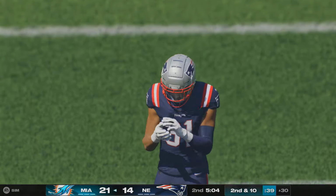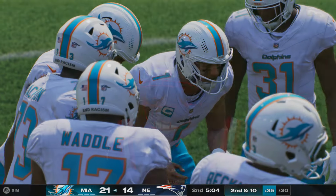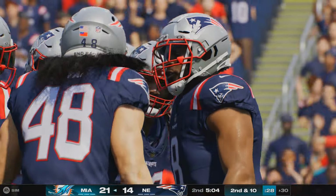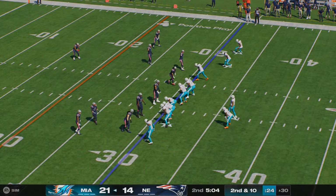And that went to the right side and incomplete. And not a common sight, at least on this drive. A momentary setback, though, for this passing game that has been moving well this series. Good thing for them, though. Still 2 more downs to connect and try and pick up another first down. 2nd and 10.